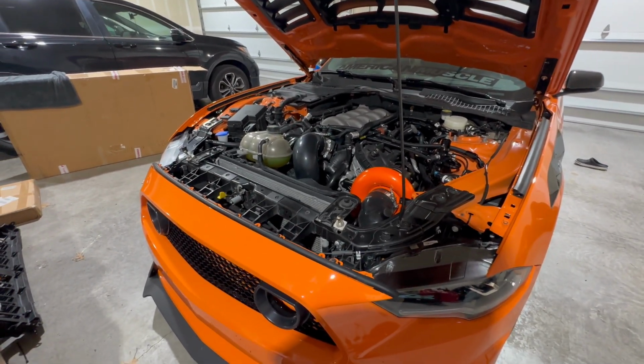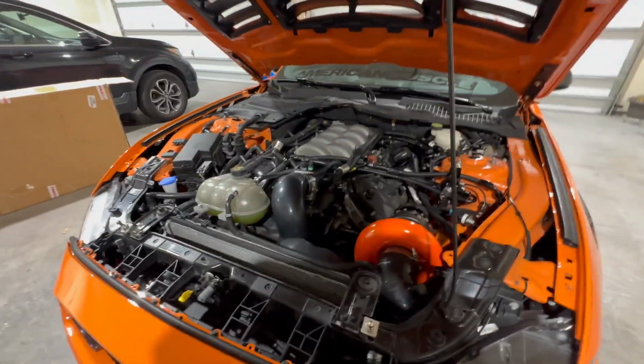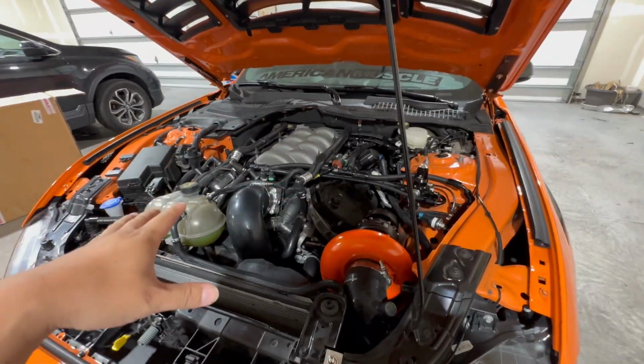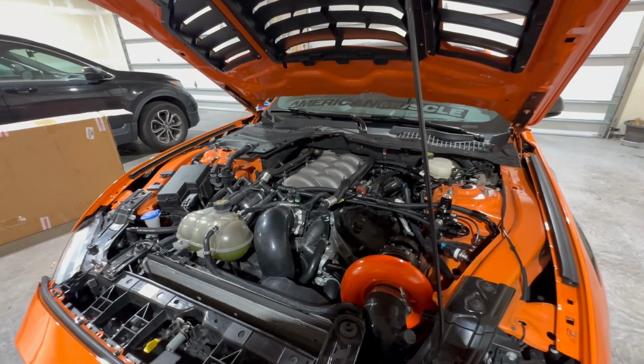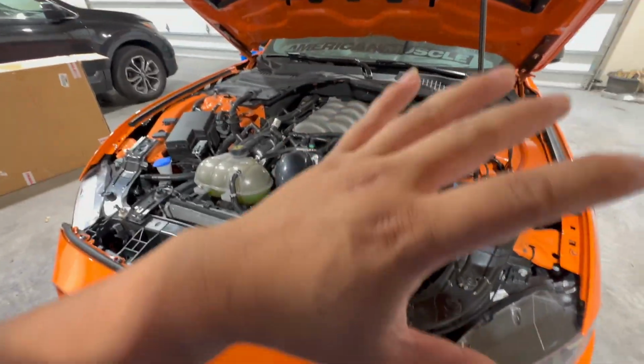So please, if anyone else has any more experience in fuel system stuff, please tell me if you have seen a correlation between 150, 160 degrees fuel temp and prematurely killing brushed fuel pumps. So let me know that too. That's just the basic rundown.